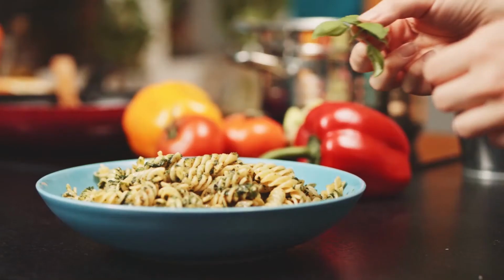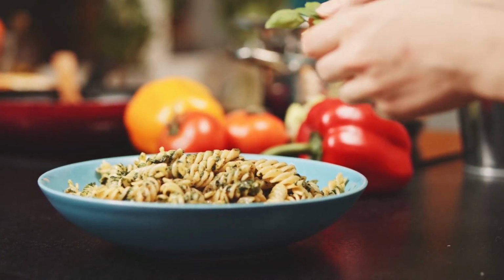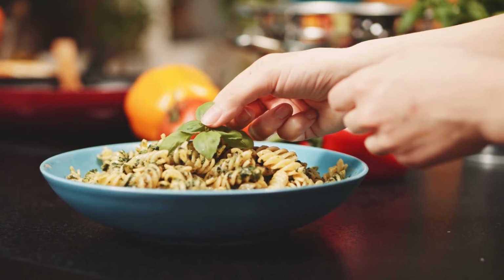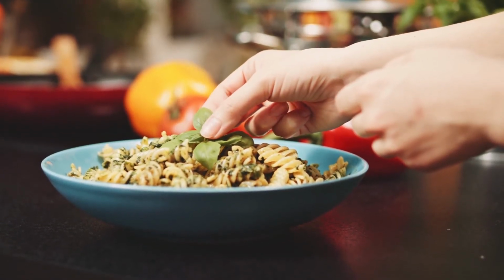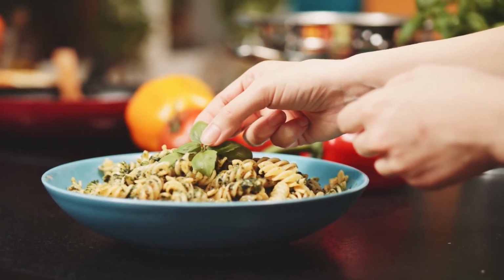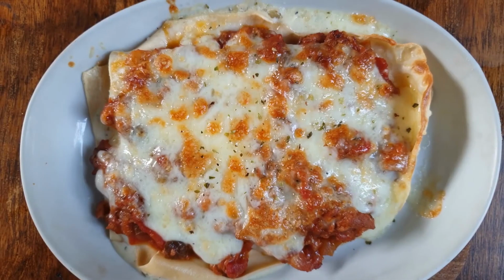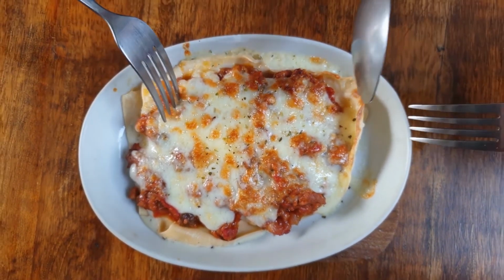Now, let's bake! Cover the pan with aluminum foil and bake for about 40 minutes. Then uncover for 10 minutes. Let your dish stand for 15 minutes before serving for it to set. If you want to add a little bit of presentation, finely chop spinach leaves as garnish. Cut your lasagna into squares and serve.